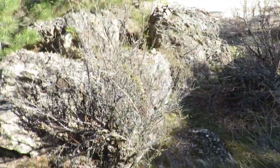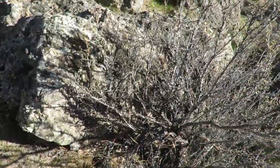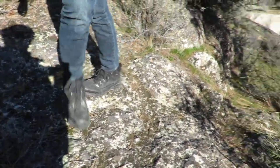I went here the past week and found a 5-inch male and a little juvenile, probably hatched last fall. During this time of year, they like to hang out on these large rocks by shrubs so they can easily escape from predators.